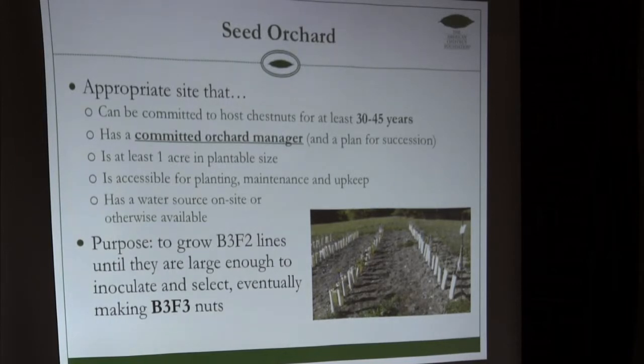Water needs to be available in some way, and the purpose is to actually grow our B3F2 lines so we can produce B3F3s or our final generation seed available for forest planting. So the ultimate goal of the seed orchard is actually a pretty exciting one.